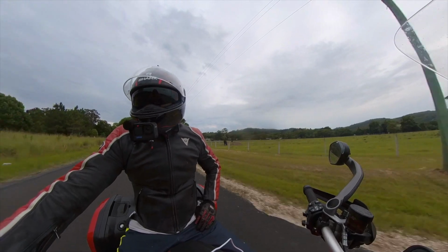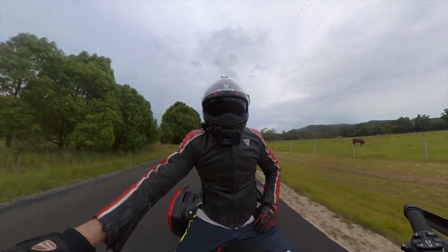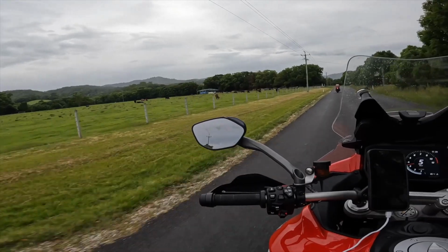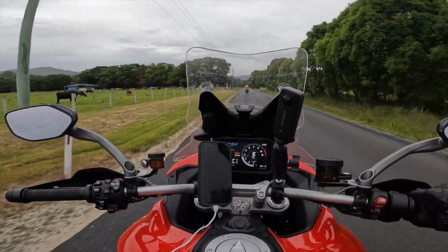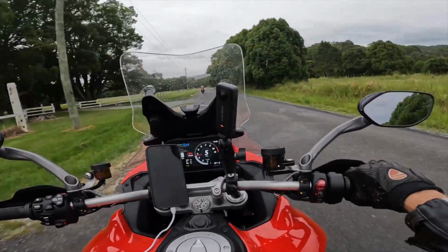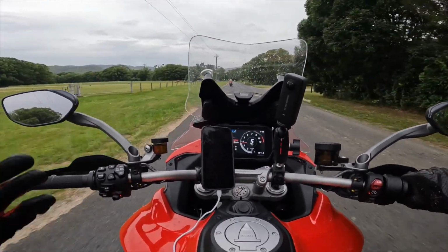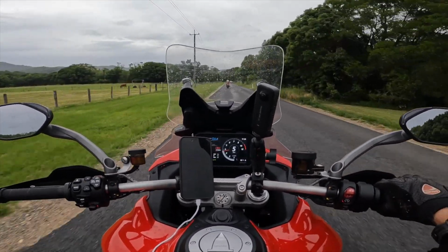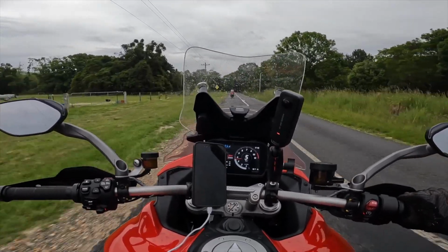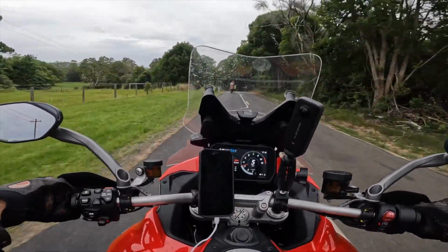Look at the scenery. Beautiful. This is great to be on a back road, let me tell you. Yeah, the fuel economy's been excellent. I've ridden through a lot of rain actually, and you know, the wind protection's been great. Yeah, 12 hours. I've obviously stopped a lot, but 12 hours ago I was getting out of bed actually, so I've probably been riding for 11 and a half.